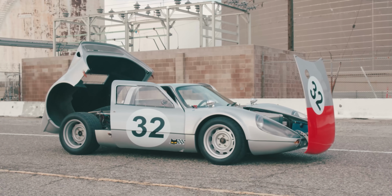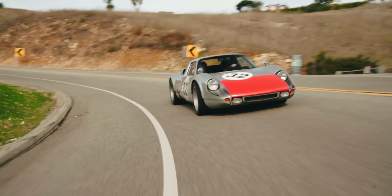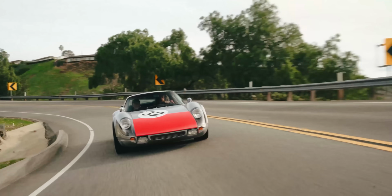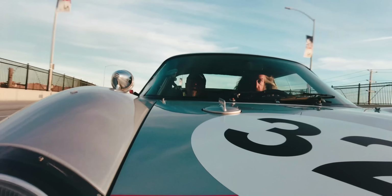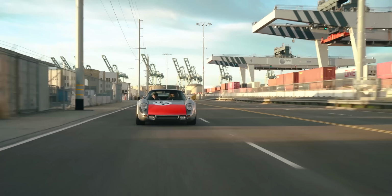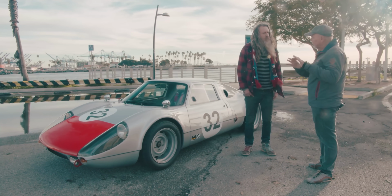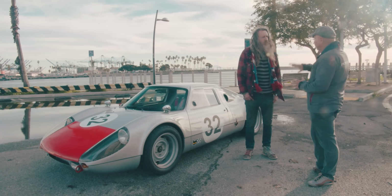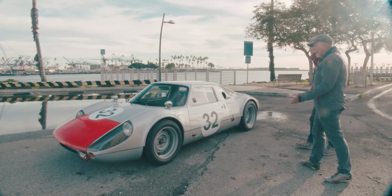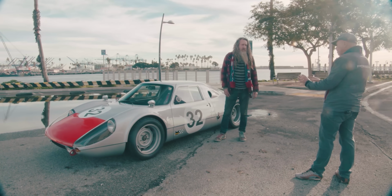Why 32? Well, my wife and I, both of our birthdays are on the 23rd, so it's kind of our quote lucky number. And then I saw a lot of historic photos of the old factory 904 race cars, and all the photos I saw, the numbers were in the 30s. I would see 30 and 31, I saw 33 and 34. And I thought, well, I could plug in my 32 and flip the 23, and that was it. Yeah, it looks great. And it's a good looking number. Yeah, for sure. I've been in art all my life, and so it's a graphically visual thing.